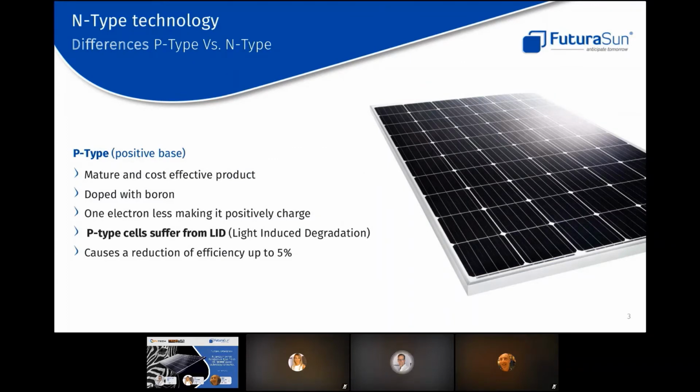P-type has grown to become a mature and cost-effective product. We cannot deny that. In the market, it has the most competitive price, closing the gap with the poly panel. And it is the most widespread solar type in the market today. However, there are still limits to what this technology can bring.